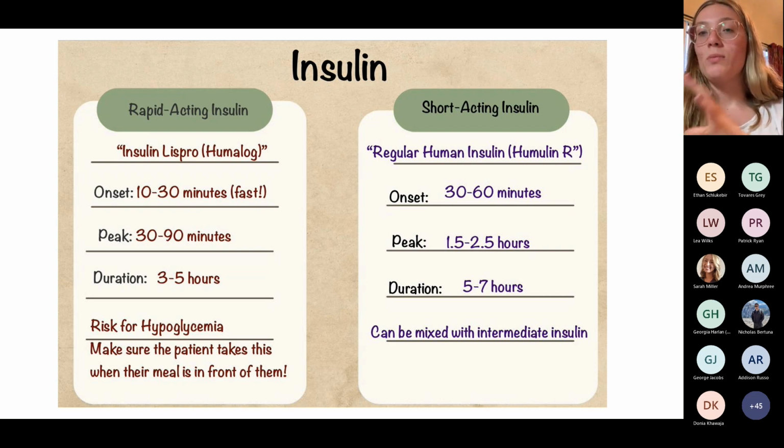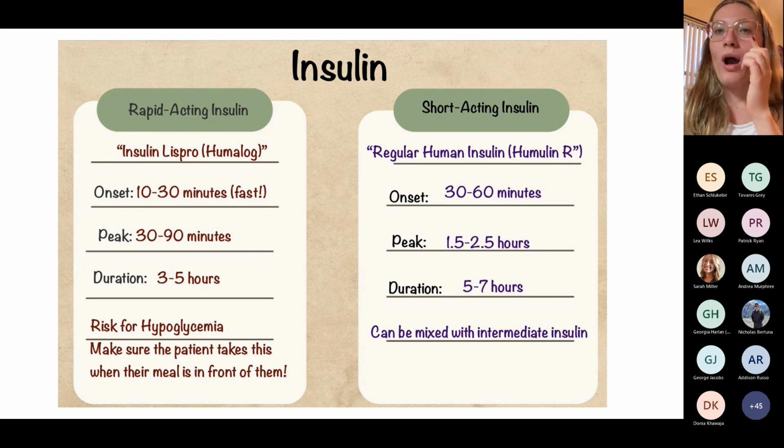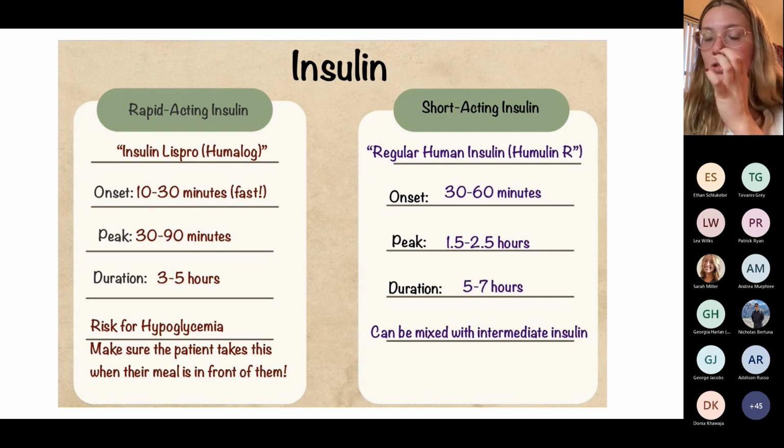This is insulin Lispro. You must make sure that this is taken with meals. Meals shouldn't be on the way. Meals should be in front of them. Why? This will start working in 10 to 30 minutes. Remember, when a drug peaks, that is your biggest risk for a hypoglycemic event. That is your cool, clammy, needs some candy.